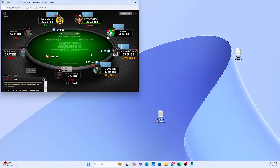Next format here is a very niche format, double or nothings and 50-50s. Speeds offered, turbo, hyper, reg speed. It's a vanilla format. There's no PKOs anywhere. Starting stack is between 25 and 75 big blinds.